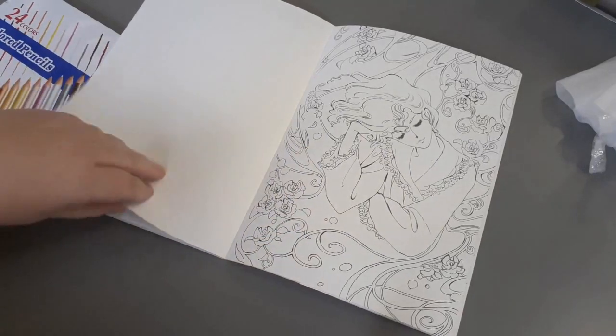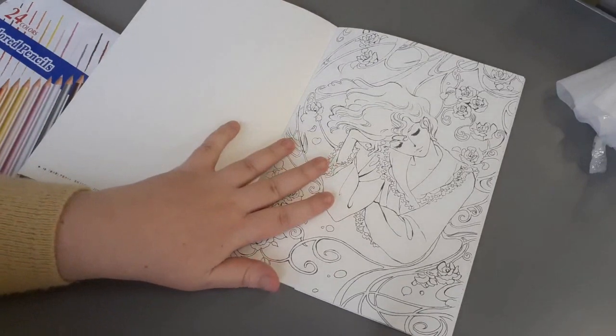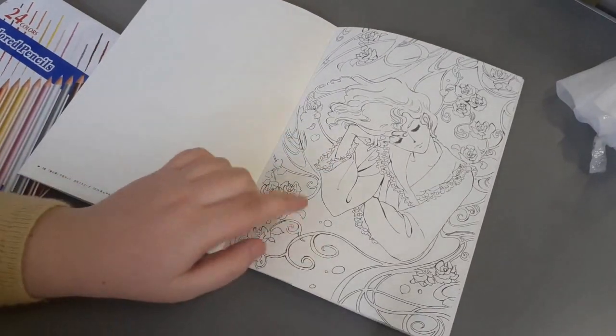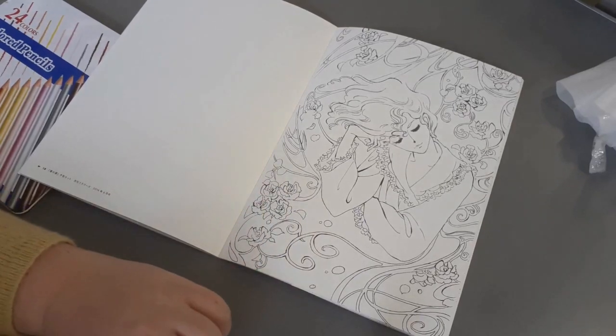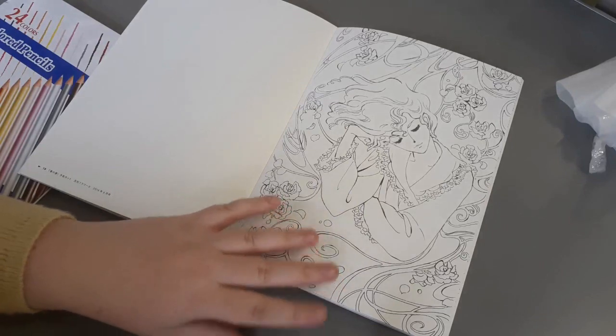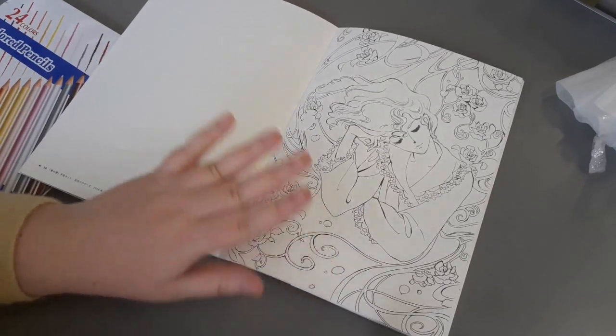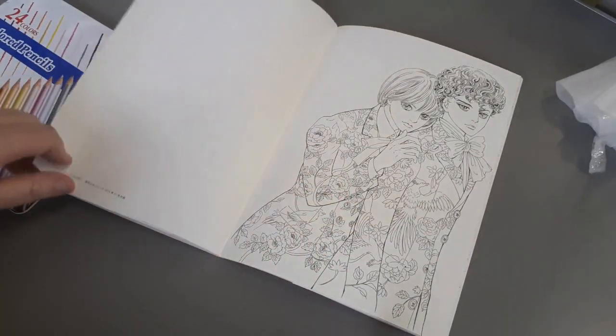So we can see the contrast in styles from the new series to the old series. This is another candidate for what we're gonna color today. I kinda wanna do one with Edgar and Alan, but this is actually one of my favorite illustrations from this series. So it's kinda between those two. I don't know, we'll see how I'm feeling.